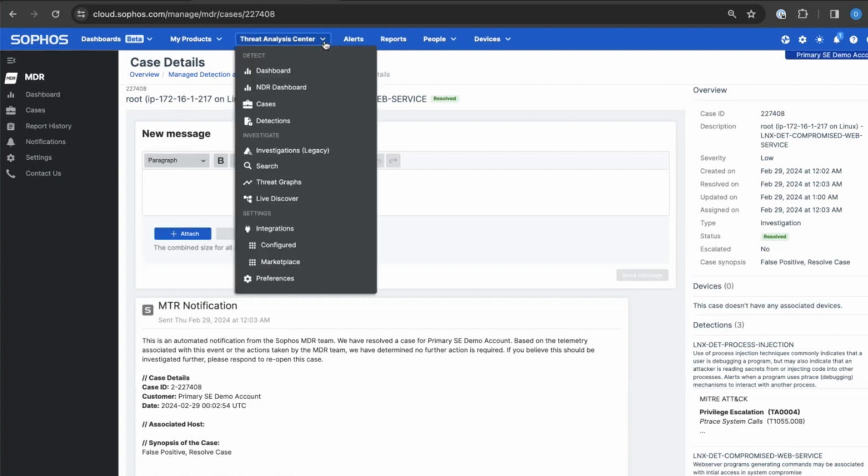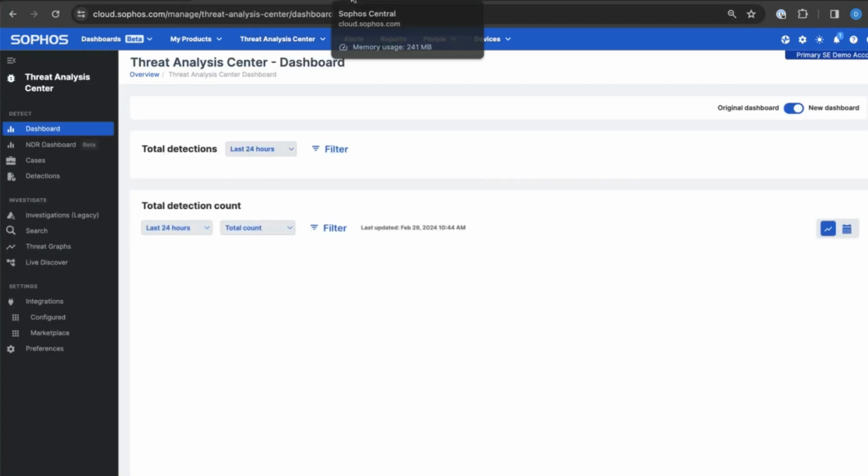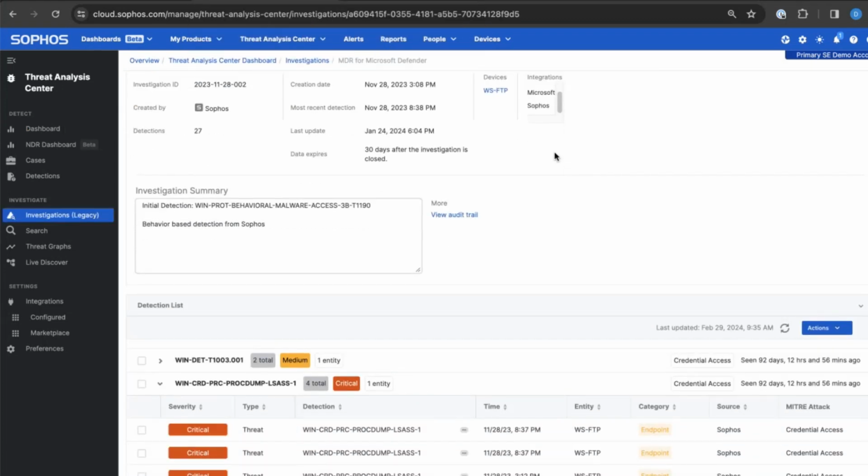We do also have the Threat Analysis Center. This is more for our XDR customers, but as an MDR customer, you can come in here and within the cases in the Threat Analysis Center, you get a little bit more detail as well.